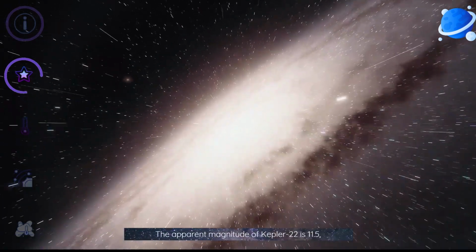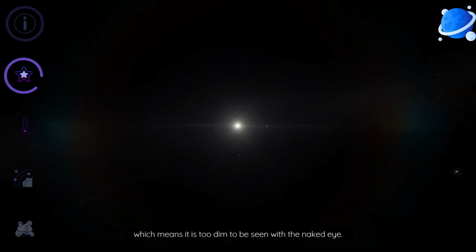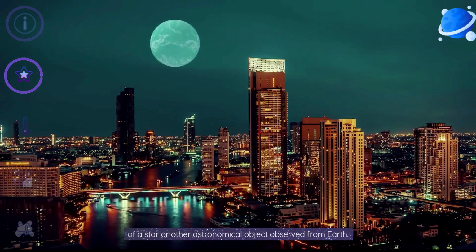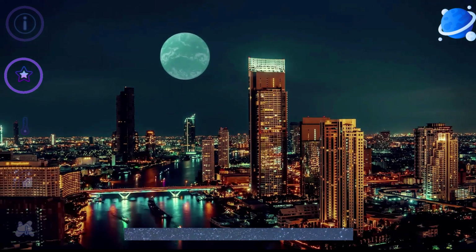The apparent magnitude of Kepler-22 is 11.5, which means it is too dim to be seen with the naked eye. Apparent magnitude is a measure of the brightness of a star or other astronomical object observed from Earth.